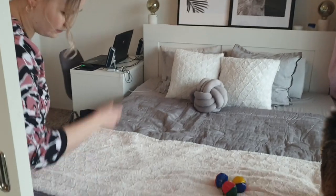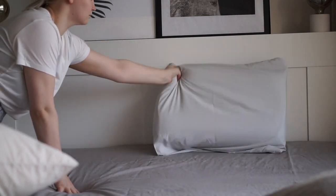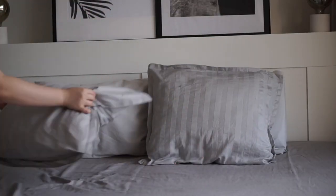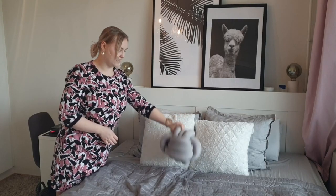My bed decor system is convenient but pretty. So the things I have here are my linens. I have white or gray ones. I always use these gray ones first, and then I have these decorative pillows right in front of that, and then I have this wall.